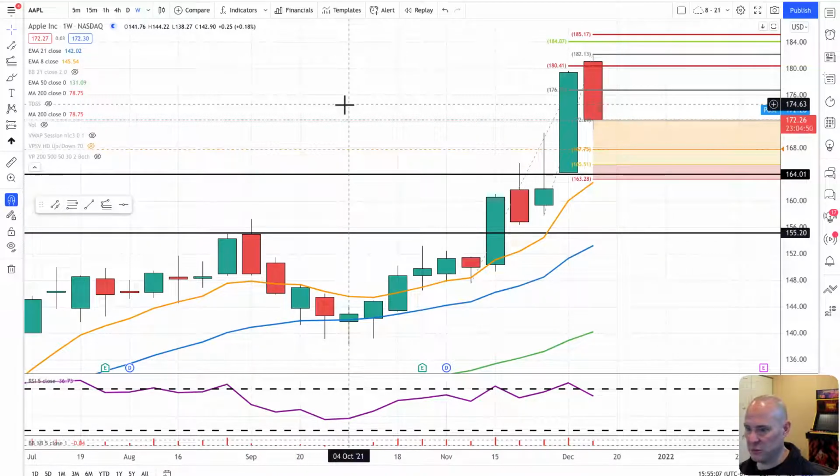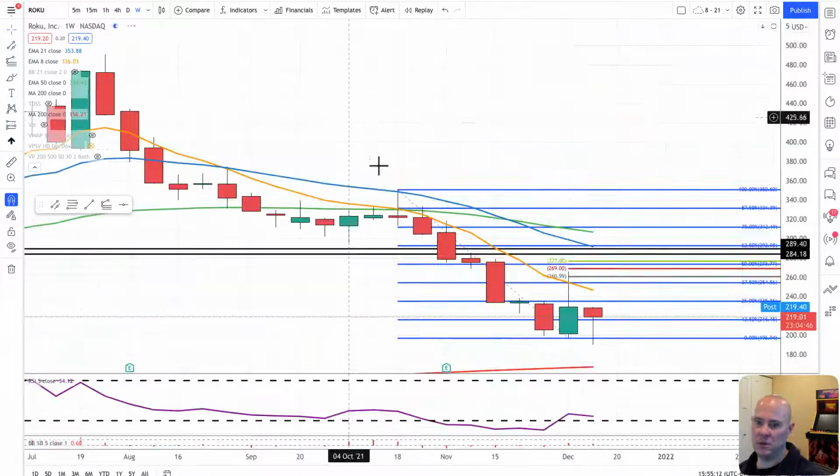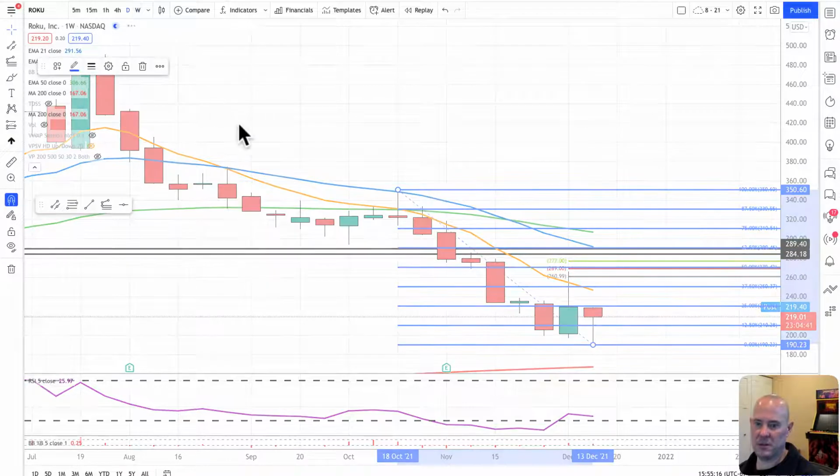What else do we have? Roku and Facebook. Roku. Have to adjust this.